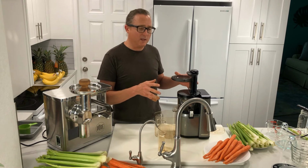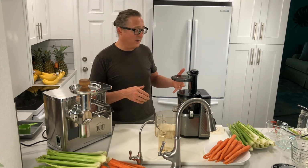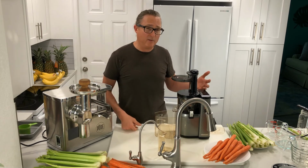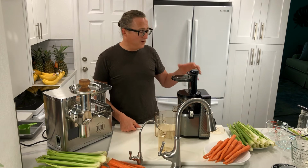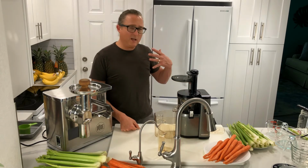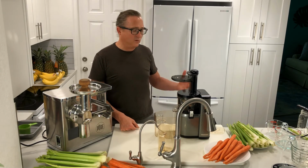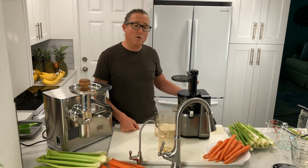So that kind of threw me a little bit in terms of the fact that I just couldn't keep juicing on it for a long period of time. As I looked further at the instructions, Nama recommends that you don't use this juicer any longer than 30 minutes at a time. So that gives me some concern that this juicer might not be able to work for long periods of time.